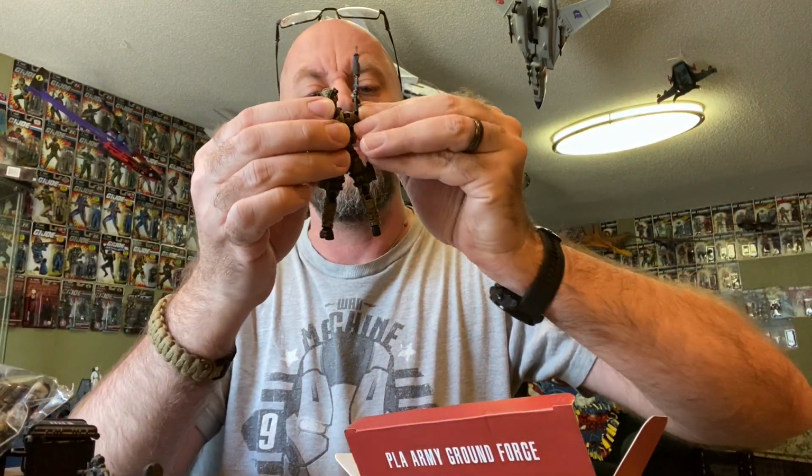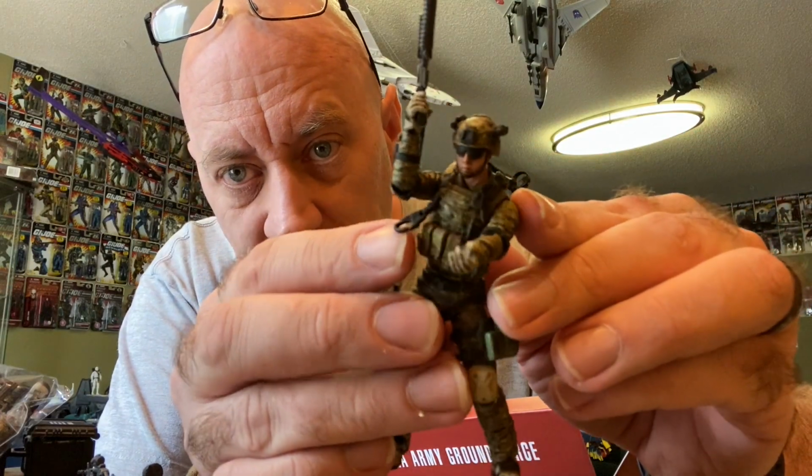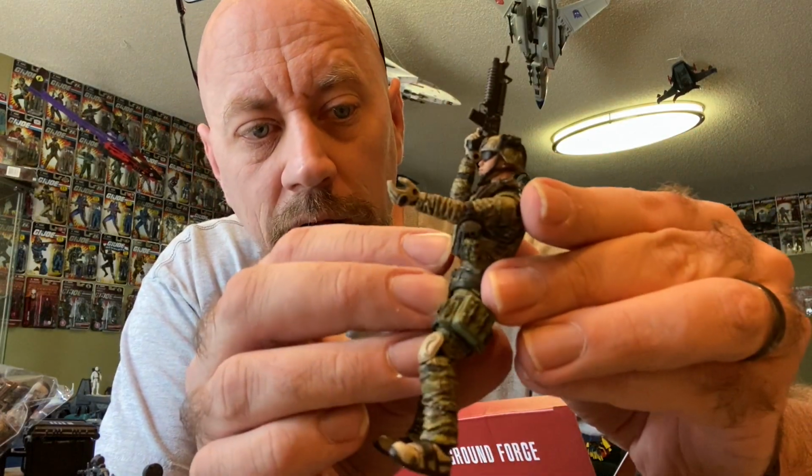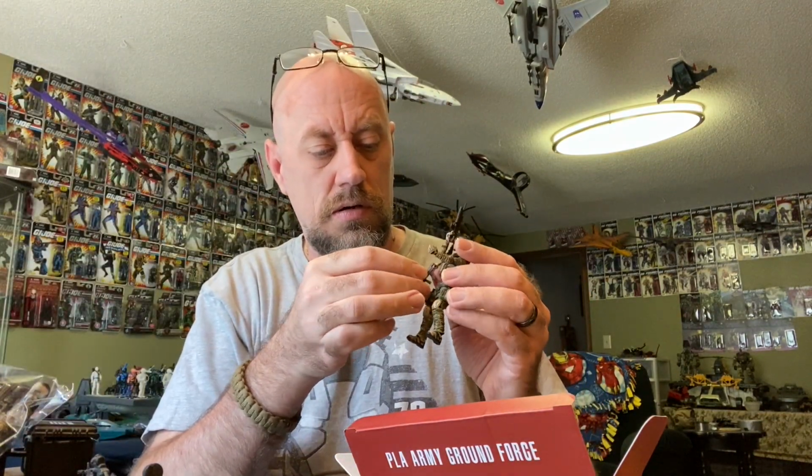The other thing that he did have, I forgot to mention, that's really kind of cool, is he's got that little carabiner on there. It's not sculpted, it's glued on, and it is open at one end, and you can clip stuff into that. Do I have something handy that I can clip into that? Yeah, we'll give him this crappy rifle back. There you go.